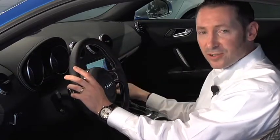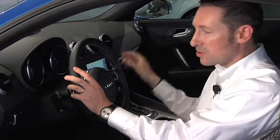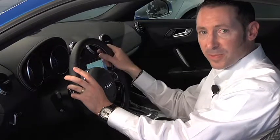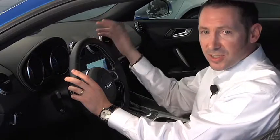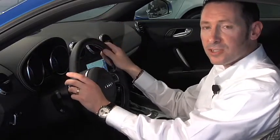Next up, we have the S-tronic transmission. This is one of the world's fastest shifting transmissions, so it reduces your 0 to 60 time, and it also gives you better gas mileage as well. A win-win scenario. Next up is the engine technology, TFSI, or Turbo Direct Injection.